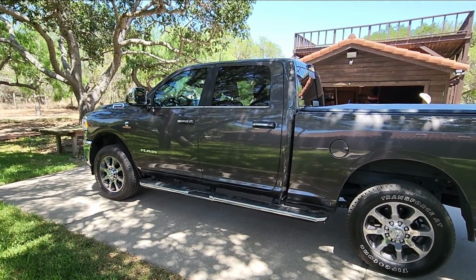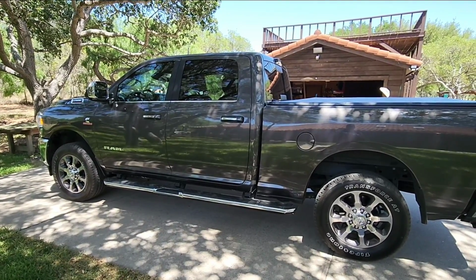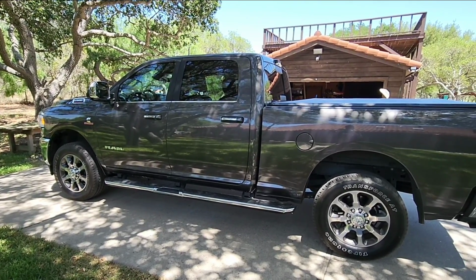yet you don't have a truck that's overly expensive or a truck that just has too much stuff on it. This is that better than base package trim that still gives you a lot of amenities, while at the same time giving you a package that most people can handle.